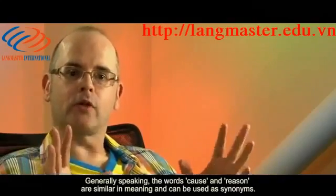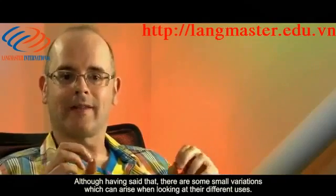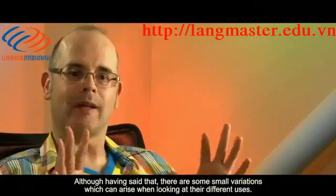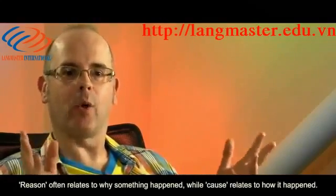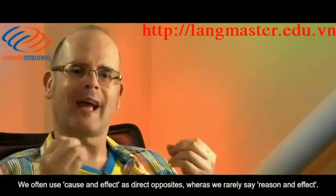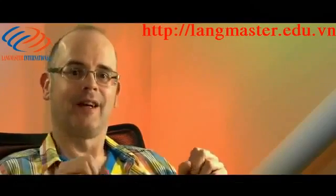Generally speaking, the words cause and reason are similar in meaning and can be used as synonyms. Although, having said that, there are some small variations which can arise when looking at their different uses. Reason often relates to why something happened, while cause relates to how it happened. We often use cause and effect as direct opposites, whereas we rarely say reason and effect.